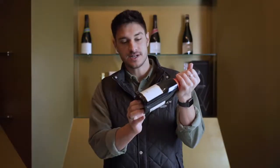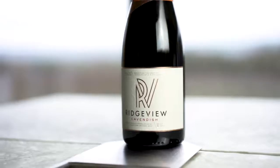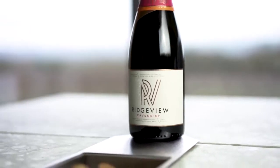Cavendish. Cavendish is what we like to call our traditional blend amongst the Ridgeview portfolio. The blend focuses 2/3 on Pinot Noir, Pinot Meunier, which adds that roundness, as well as 1/3 Chardonnay, which supports it with that clean, crisp, fresh acidity.